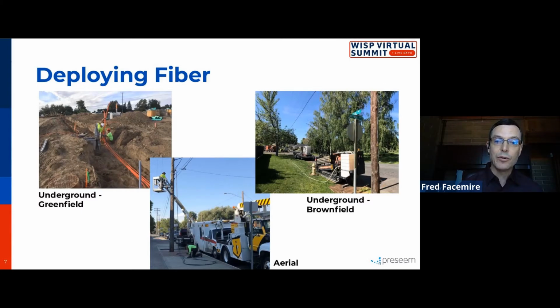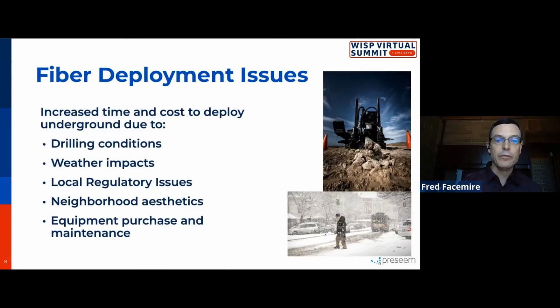And that usually requires horizontal boring machines and all sorts of ancillary equipment, trenching where that makes sense in some cases, but of course we don't want to disturb the environment that we're operating in, and we want to keep things looking good. So oftentimes that's the only way we can do it. So we call that brownfield for underground. And then aerial fiber, when we have the infrastructure and we can hang the fiber up on poles and so forth, then that's a good approach. So we've done all of those.